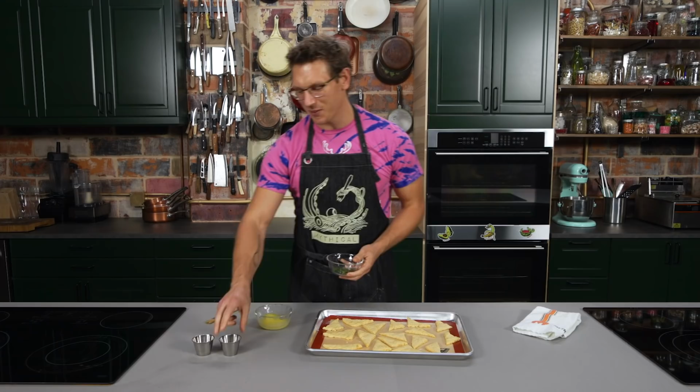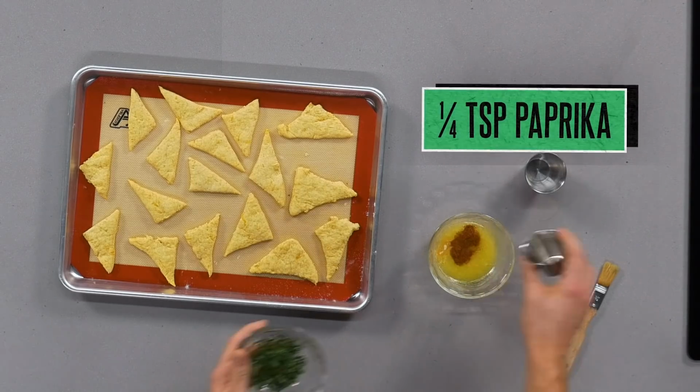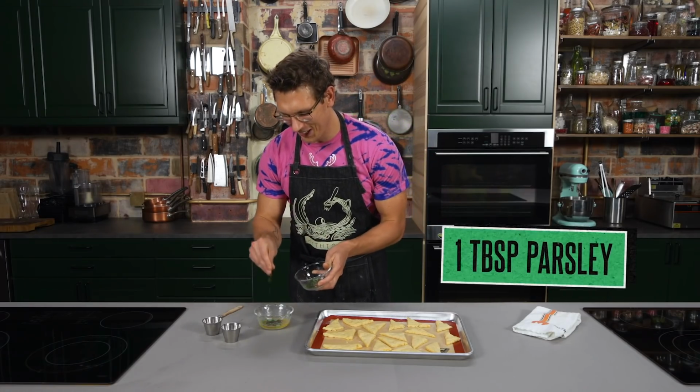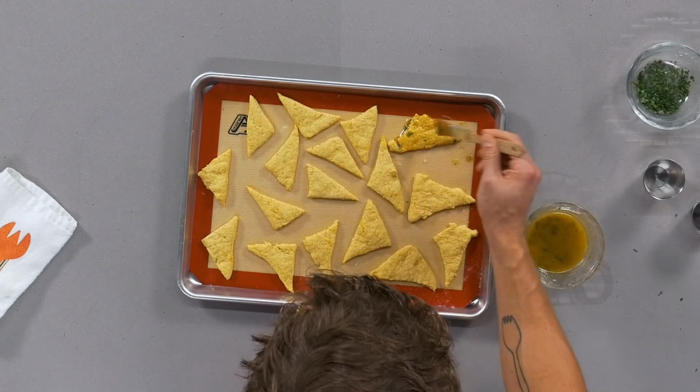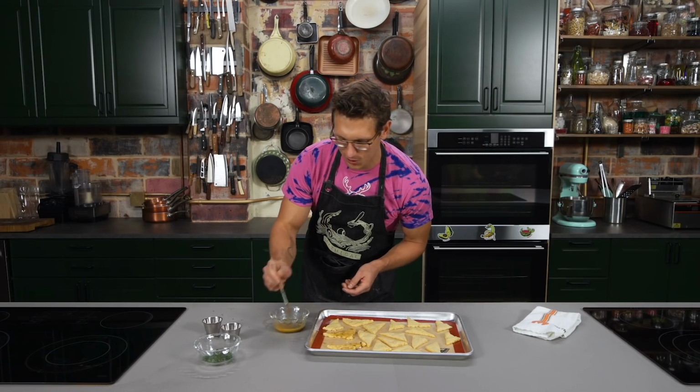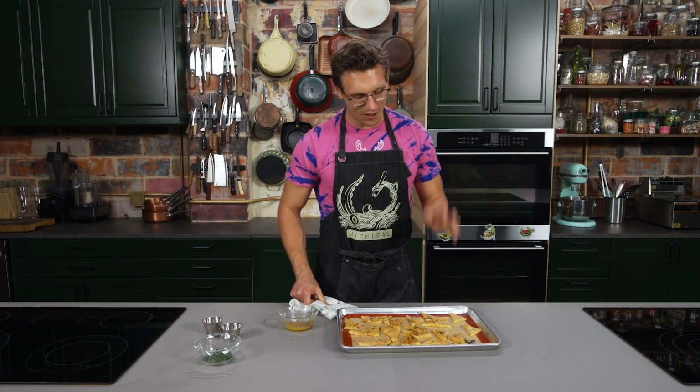So we have melted butter right here, and we're just gonna dump in some granulated garlic. That's gonna add that nice garlic. And then we have paprika, and we're gonna add a little bit of parsley to the butter. And then we're just gonna take a little toothbrush, and we're just gonna give those a nice slathering. That is the appropriate verb to do to biscuit chips. You do the old cheddar-based slather. So we have our biscuits all slathered up in butter.